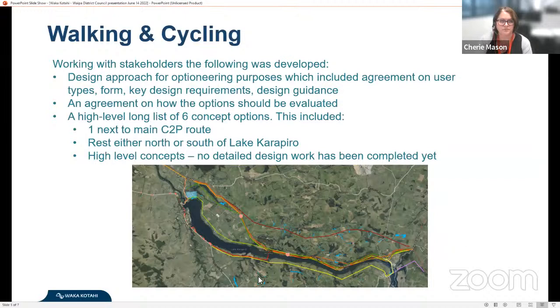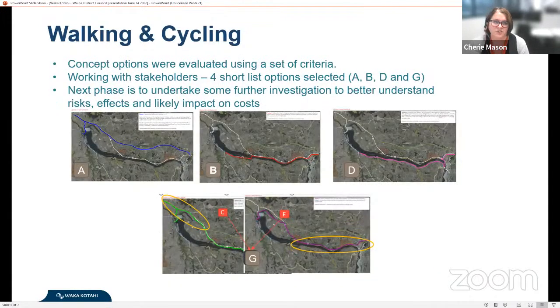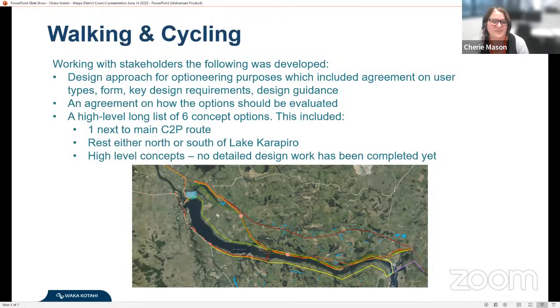And we also, as part of that workshop, had an agreement on how we might evaluate those options as they came through the process. So with that workshop group, we actually developed 6 concept options, which were largely just lines on a plan, holistic high-level concepts as part of that initial workshop. So using GIS, just go back one slide, sorry, thanks. So using GIS, coming up with 6 long list options, we called them.